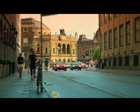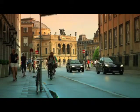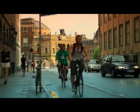This is an example of a static shot. This is a very, very simple shot which just helps to set the scene, or acts as a tiny bit of filler footage.